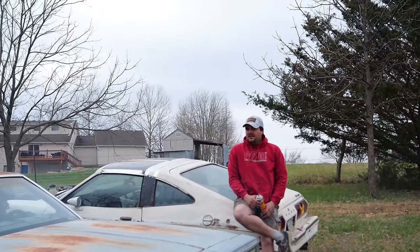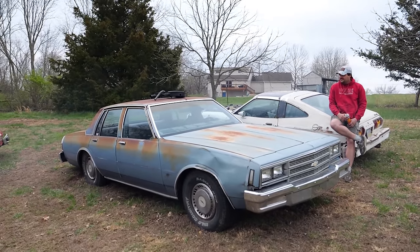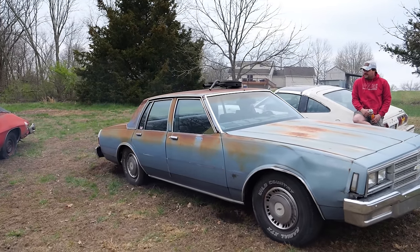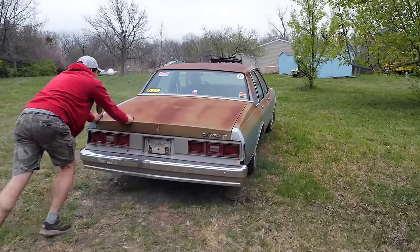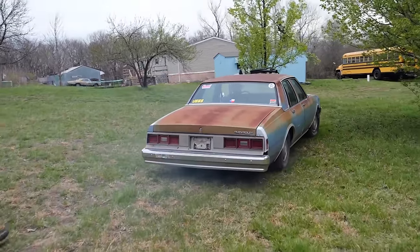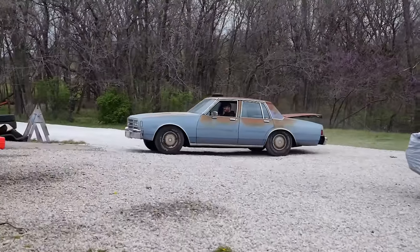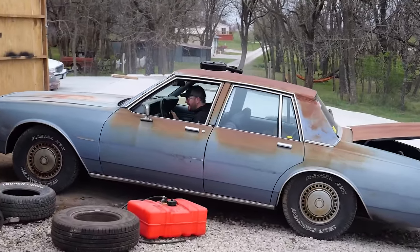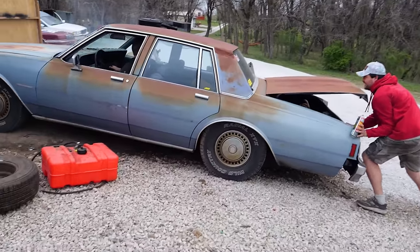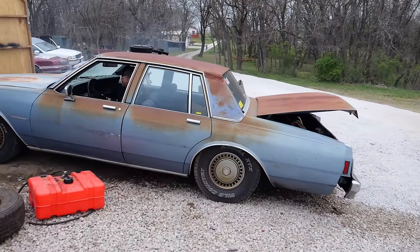Come on. What was that? Ooh. Was it a rod? I don't know. It shook the car. Give him a push. It's doing it. I think he's still wide open. I believe he is. You can do it. Oh no. Well, we can power wash it now. I'm having flashbacks.